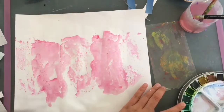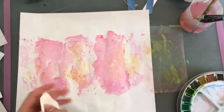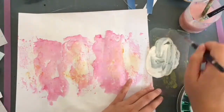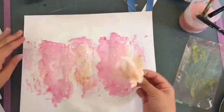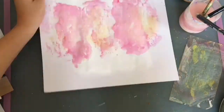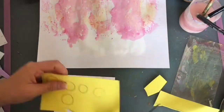I'm also going to add a bit of yellow, just because the pink was too pink, and I need another color. And then I decide that it's too bright, so I am going to add some white splotches by mixing gesso with water and making a nice thick white paint. And then when I place the photos on top of there, I'm going to add some foam first.